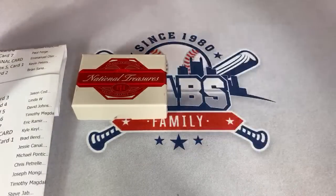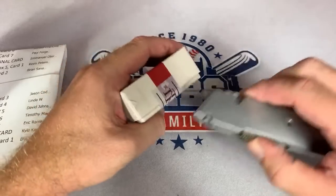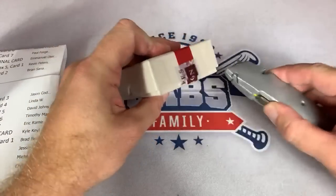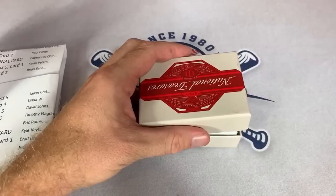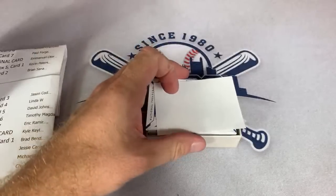All right, so let's do this. Kevin's got the first one. Get this opened up here carefully. Toss our spacer on there. Remember, the first ones are always usually relics.